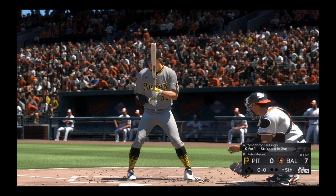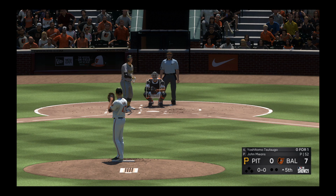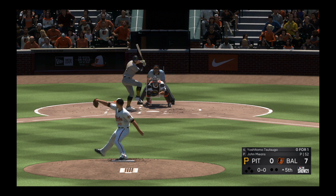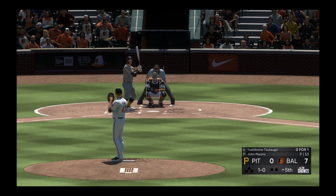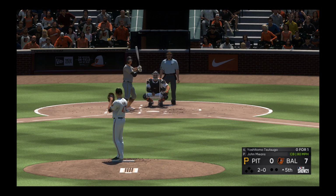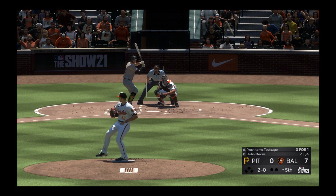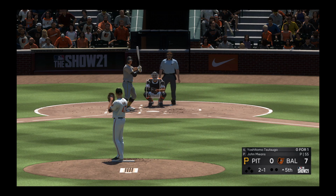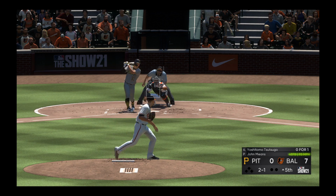The batter will be Yoshitomo Tsutsugo. Leading off for Pittsburgh, the right fielder, number 32, Yoshi Tsutsugo. Ready to deal. Here comes the first pitch. Nope. Ball 1. Now the 1-0. 2 balls, no strike. Non-competitive pitch right there, runs the count to 2-0, and he is ready to do some damage in the box. 2-1 after the foul ball there. Into the windup and the pitch. Fouled away.